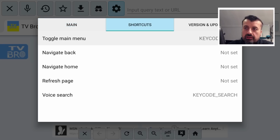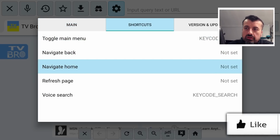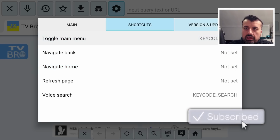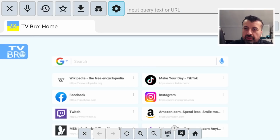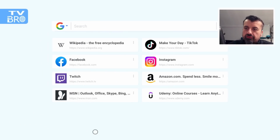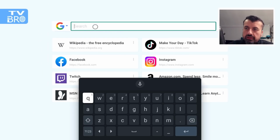Now we can go to the Shortcuts tab. Here, for example, you can customize if you want to add some of these other shortcuts, like to go back to home or to refresh. I'll leave mine as default. And we can see in the version page, this is the latest version as of May 2023. Let's go back. So on the homepage, we can see we have a few websites pre-added, but I can go to the search, click here, and of course now I can use my voice and just say tdoctoruk.